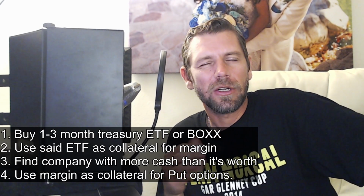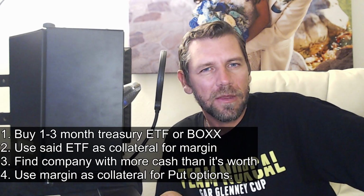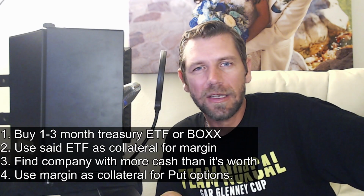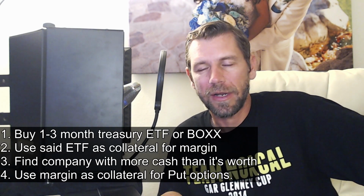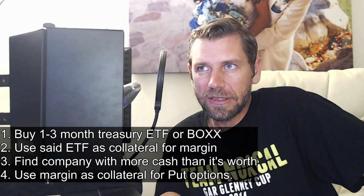First, we're going to use the cash that we have. In this case, we're going to use about 30K of it, and I'm going to buy BOXX. And I'm going to use that to take out margin, and I'm going to use that margin to operate. So I'm going to use the ETF as collateral.